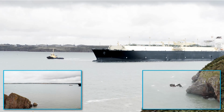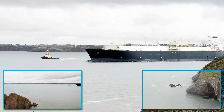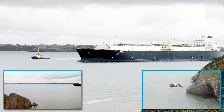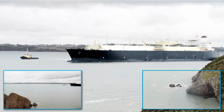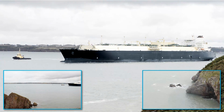Visualization study commissioned by LNG Canada to demonstrate the wake effects from a large liquid natural gas carrier upon a rocky shoreline similar to the northern BC coast. Upon examination of the worldwide options, the LNG terminal in Milford Haven, Wales, in the United Kingdom was chosen for its steep, rocky coastline and frequent large LNG traffic.